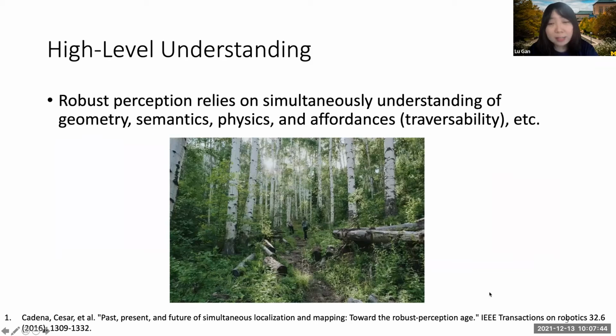On the other hand, high-level understanding is also key to robust perception. This is a very common scene in the forest. As a human, we can follow the trail very easily without thinking. However, a robot with only geometric information cannot know the high grass will be more walkable than the fallen branches. But also, with only semantic information, it doesn't know there might be some fallen branches under some grass. So robust perception relies on simultaneously understanding geometry, semantics, physics, and affordances, which is traversability for a legged robot. And we approach this by building a multi-layer map to provide the robot richer information about the environment.